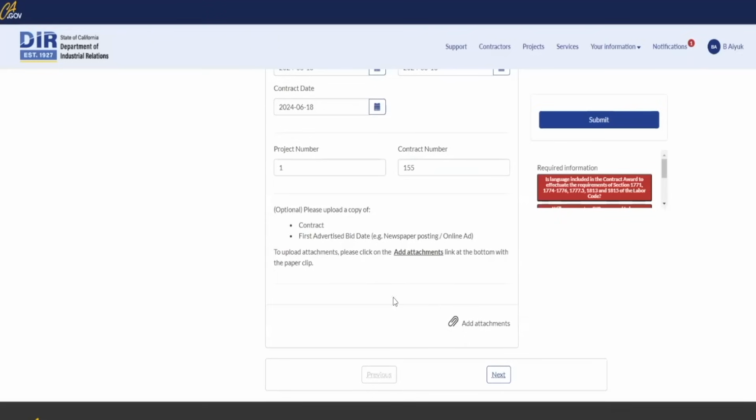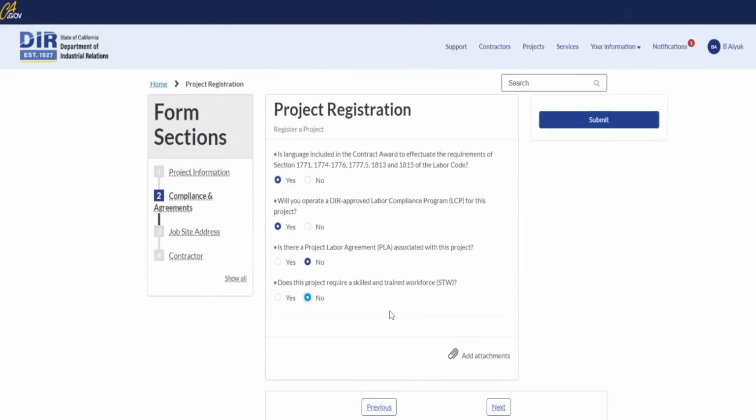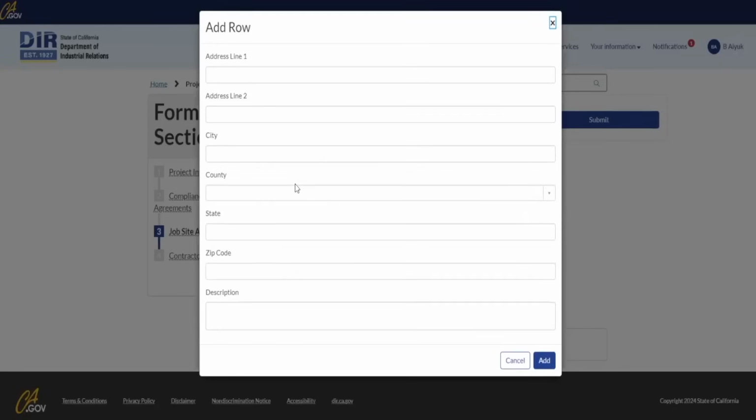Let's now get to the next page by clicking the next button at the bottom of the screen. Here, we'll fill out the compliance and agreement questions that you're familiar with seeing from the PWC 100. Let's click next to get to the following page. And as you can see, the new platform allows you to add multiple job site addresses. You can fill out as much or as little information as necessary depending on the nature of the job.